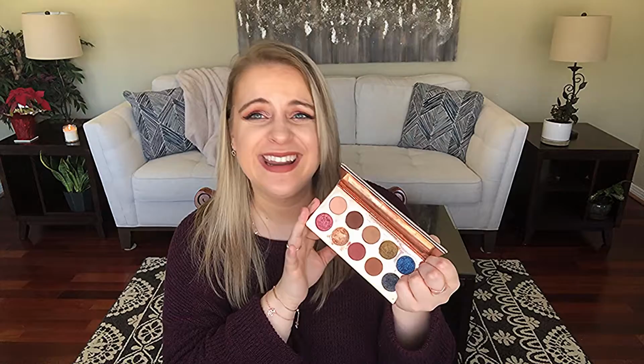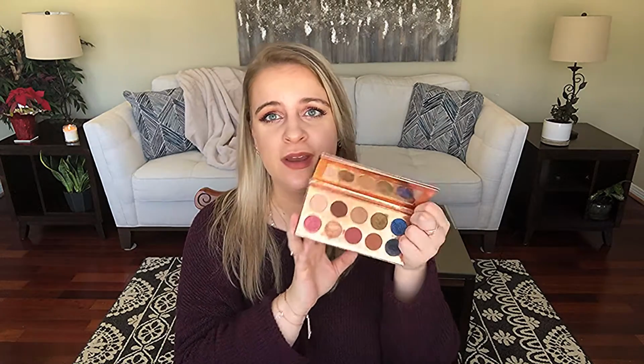But I love this palette and I really cannot recommend it enough. It's beautiful, lovely. I've used it so many times. And also the packaging, I'm obsessed with this. I love this palette so much. So it's definitely my favorite eyeshadow palette of 2019.